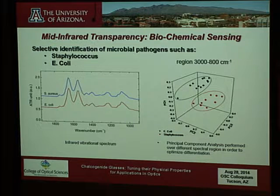Okay. The second wide range of application for these materials is vibrational spectroscopy, or chemical and biochemical sensing. Any molecule, whether it's a small molecule like CO2 or acetone, or a big molecule such as a microbe or any microorganism, has a very unique, specific vibrational signature, and FTIR is used as an analytical method to selectively analyze molecules.